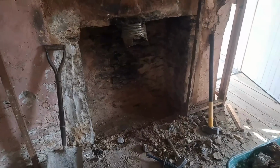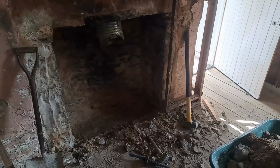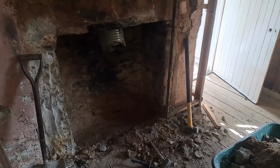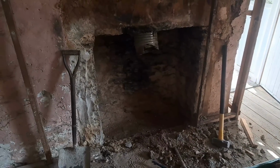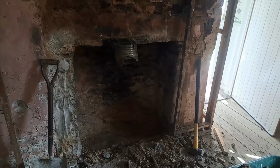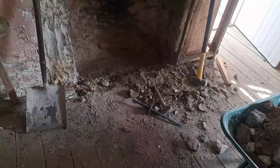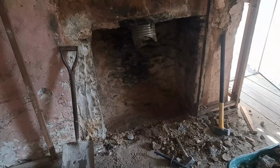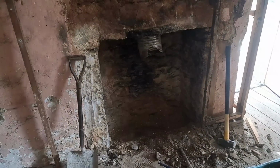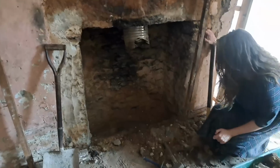So how long did that take? A few hours. Altogether? About 2 or 3 hours to get it out. Always takes longer. I've probably moved 8 wheelbarrowfuls. There's another one there and a small one there until it's finished. But these things are always, you never realise just how much comes out of these.